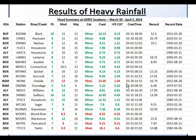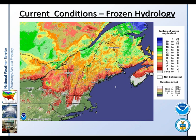But what happened in our area was we had about 20 sites go to minor and moderate flooding. You see that we had 4 sites with moderate flooding on the Yantic, Pawcatuck River, southern Connecticut and southern Rhode Island, south central Rhode Island, in that heavy rain area. And then 6 out of 8 of our weather forecast offices had some flooding in it for this event.